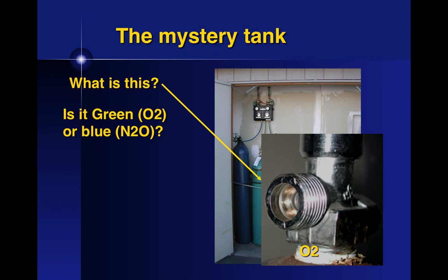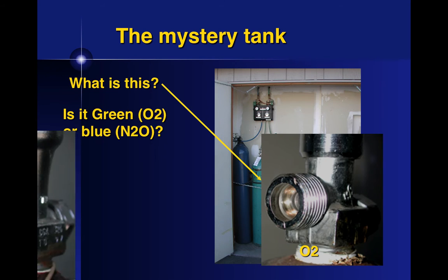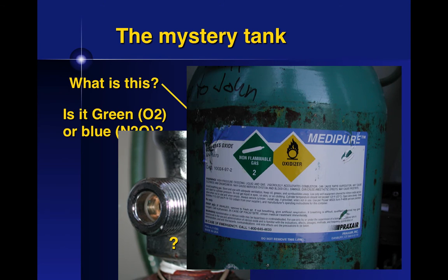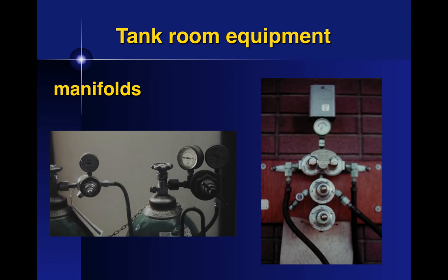The oxygen outlet from the tank is this shape. The nitrous oxide outlet is a very different shape. So you couldn't attach a nitrous regulator to an oxygen tank and vice versa. So we knew this was probably nitrous, even though it was that funky color. And there was a label on it, which was partially torn off, showing that it was nitrous oxide after all, even if the color was not standard.